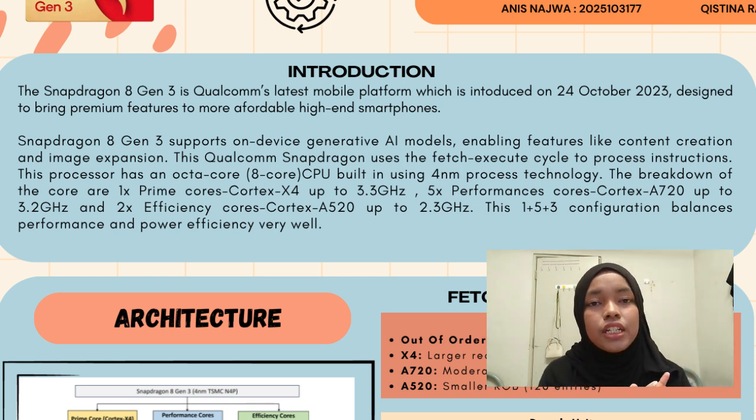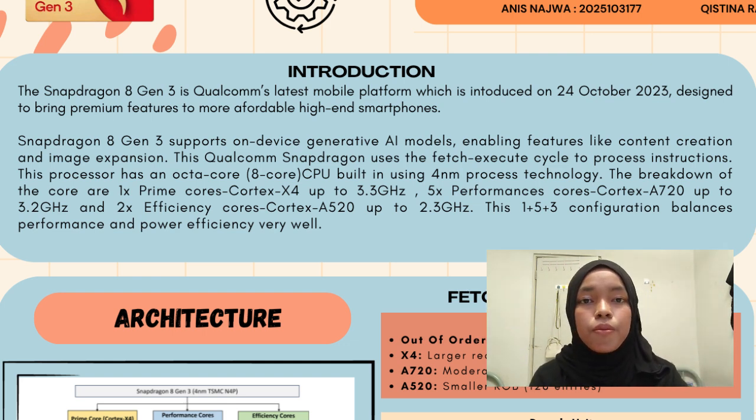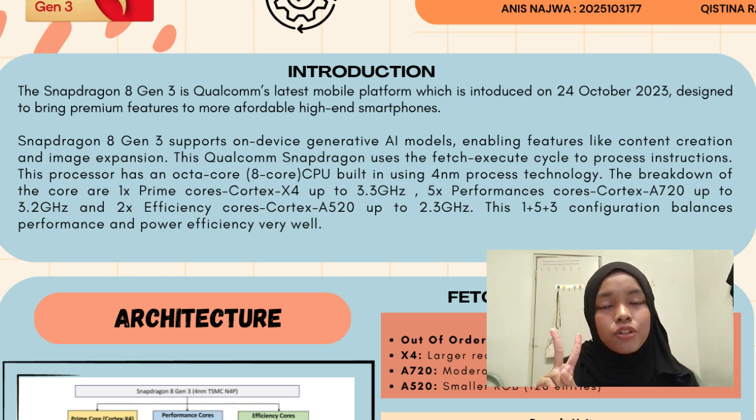The Snapdragon 8 Gen 3 is built using 4nm process technology by TSMC, making it more powerful and energy efficient. This processor uses the traditional fetch-decode-execute cycle, which is the basic process used by all CPUs to carry out instructions step by step. It features an octa-core CPU with the following configuration: 1 prime core Cortex-X4 at up to 3.3 GHz, 5 performance cores Cortex-A720 at up to 3.2 GHz, and 2 efficiency cores Cortex-A520 at up to 2.3 GHz.